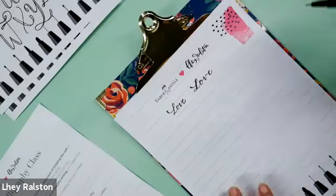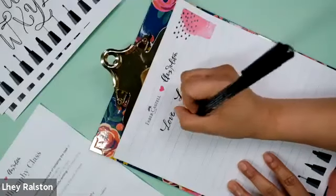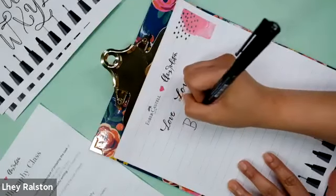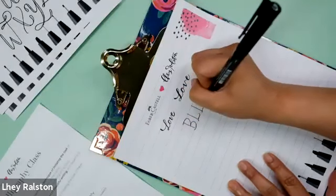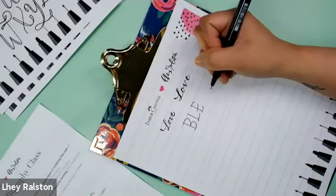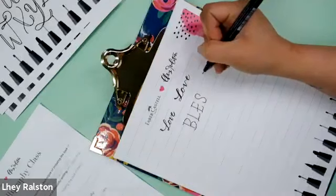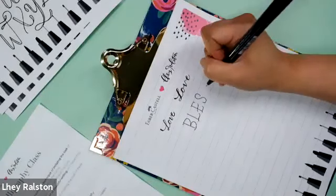So let's try the word blessed. Write it down with just your normal or whatever style of lettering you'd like. But still be mindful of that spacing and of that thought that you're going to add extra. Sure, right?